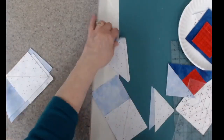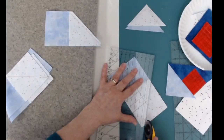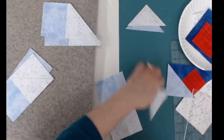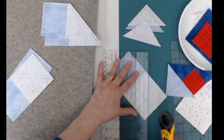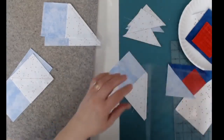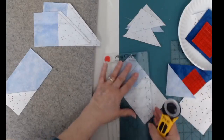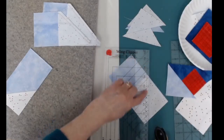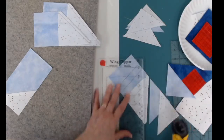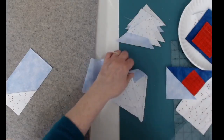I could also press it before I trim away. I just find it just as easy to do it this way. You could do this with scissors as well, but I'm just laying the edge of my wing clipper there. And actually, if I flipped it around, you can see that there's a 1/4 inch line on this side of your wing clipper tool that you can line up on that seam. I was just eyeballing these, so they're pretty close, but they may not be exact.